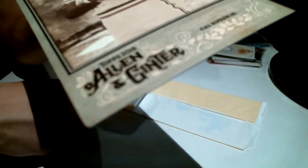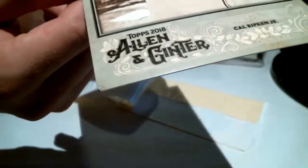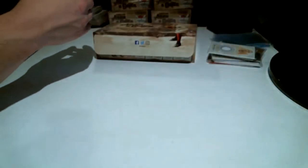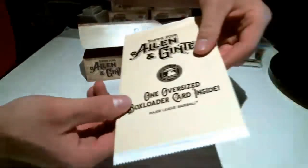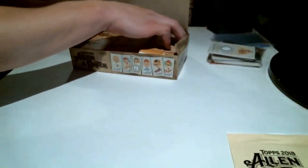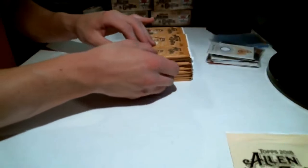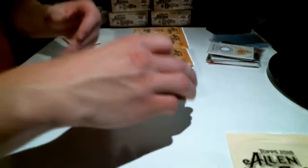What is up with these box loaders? They all have these really bad dents on the end. That's annoying. And it doesn't look like damage on the outside either. That's crazy. I'm sorry, man. That's annoying. Empty box. Hopefully we can make up for it with some good pulls.